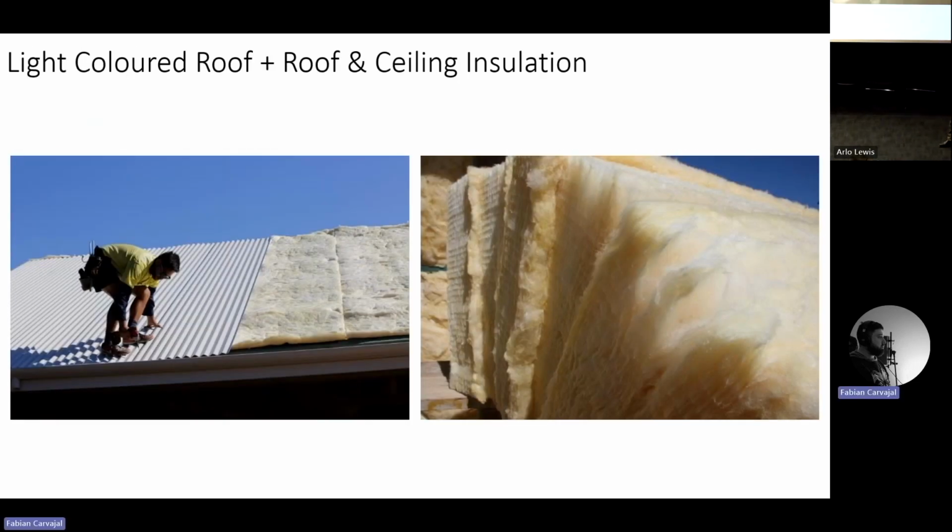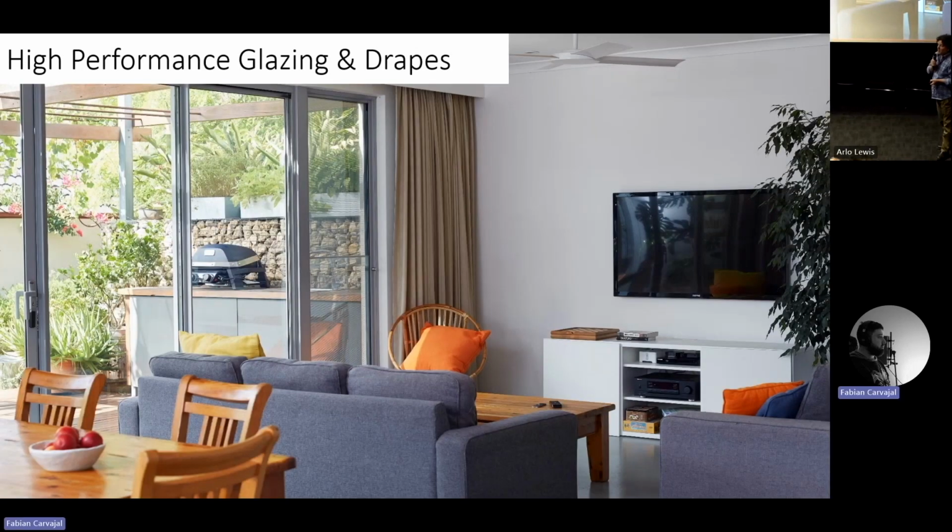Lightweight, light-coloured roof to reflect the solar energy rather than absorbing it and heating up. Anti-con, both bulk and reflective insulation under the roof sheeting. And then, of course, bulk insulation in the ceiling itself. All standard stuff, but when worked together as a system, roofing material, anti-con, and ceiling insulation, you get much better performance. And then appropriate glazing.